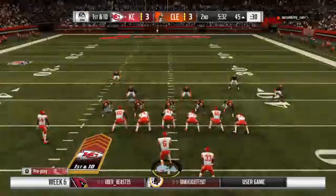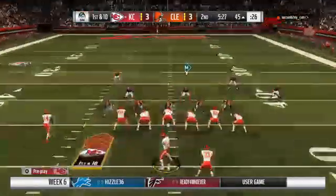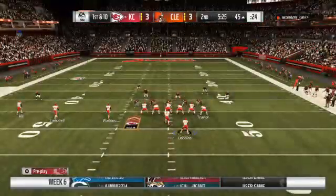Detroit! Detroit! Gone! Gone! Gone! Gone! Over! Over! Over! Over!